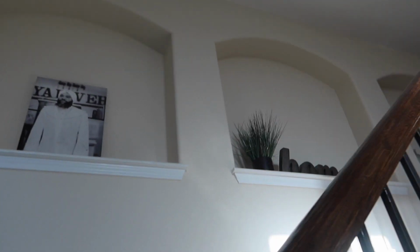And this is my favorite part. The girls actually designed this little area. Got my Yowie. They decorated it. Got our little home sign. I might do a little something different. We got toys right here.